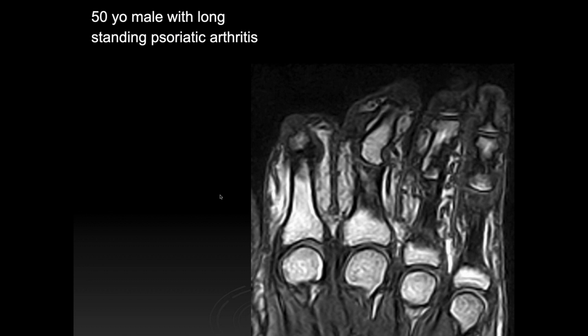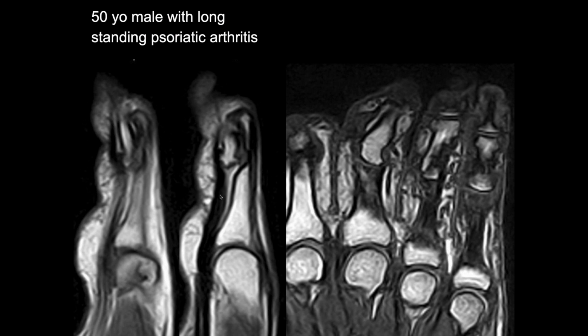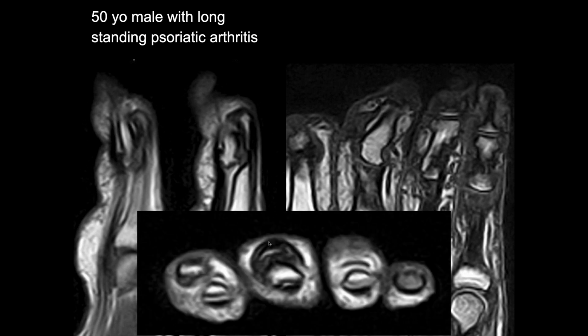We have a 50-year-old male with long-standing psoriatic arthritis, and there's marked narrowing of it looks like some of the PIP joints as well as some of the visualized DIP joints. I don't see the distal phalanges very well. I'm not sure if it's the slice or severe erosive changes. Okay, so there is some volar subluxation of, it looks like, the middle phalanx with respect to the proximal phalanx.